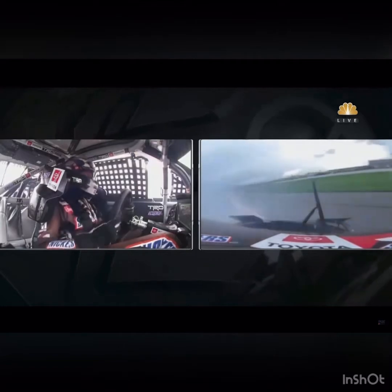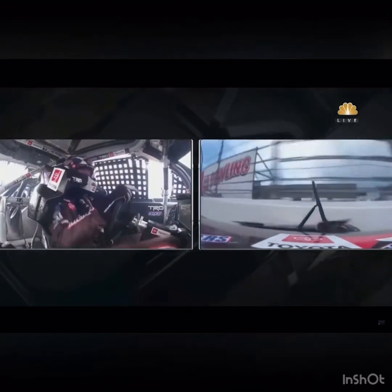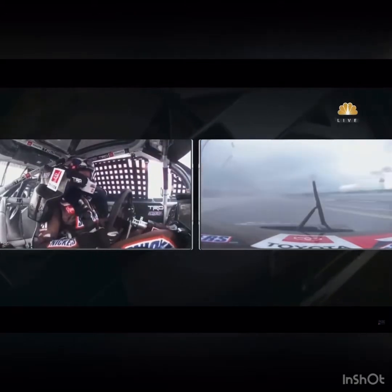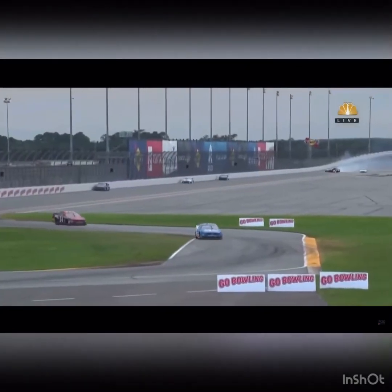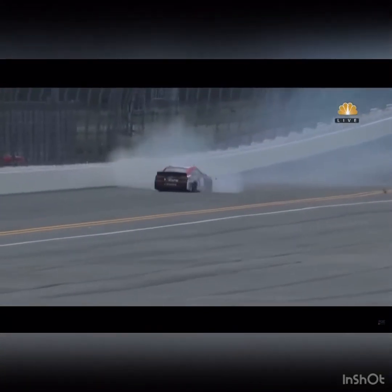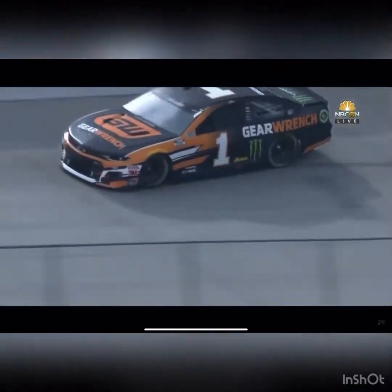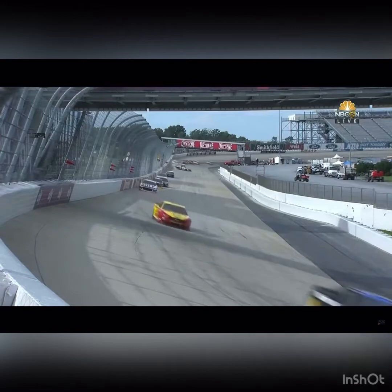So the tire's coming apart. He's off the gas, trying to slow it down. It's into the fence just a little bit right there. Everybody avoids. But, man, you can't drive that thing on one flat tire, much less two. Yeah, just a little bit of contact from the 20 car. It looked like the 1 might have gotten out of the gas just a little bit.